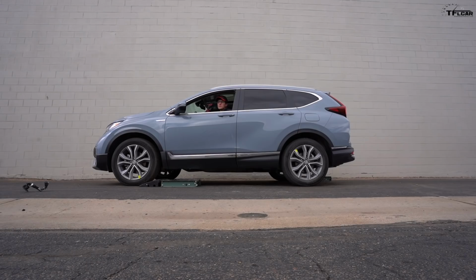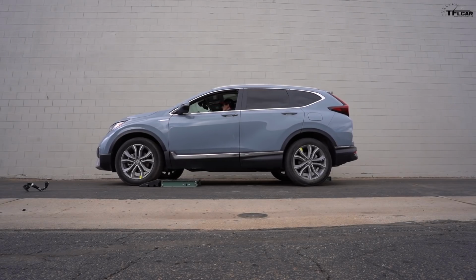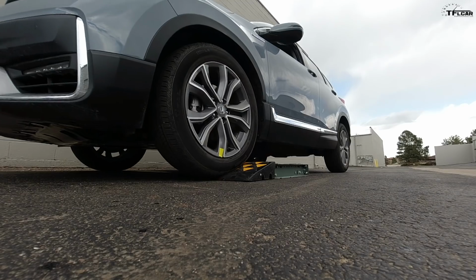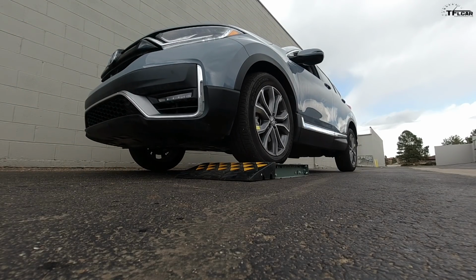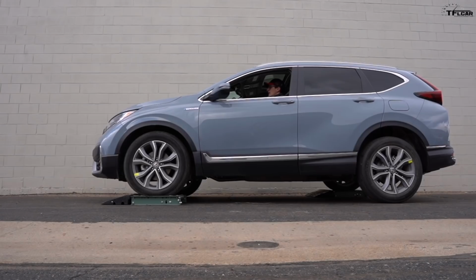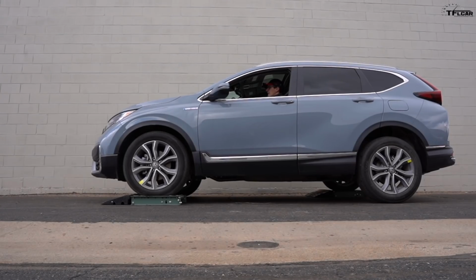All right, the diagonal slip test. This is going to be the front left completely stuck and the rear right. Let's see how the Honda deals with this awkward situation, which is actually a pretty common situation anytime you go off-road or even in the snow. So I'm going to go into neutral, let it settle into the rollers, into drive. Okay, foot off the brake and accelerating.